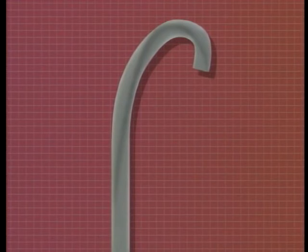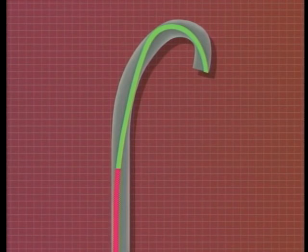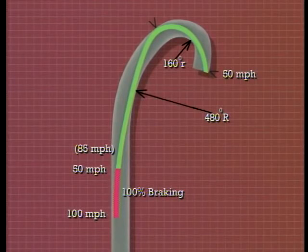In this decreasing radius corner, the car can't do the tight second part faster than 50 miles an hour. The driver who can't brake while turning must have the car slow down to 50 before the road turns. Clearly, the car could go faster in the first part. The radius is three times that of the second tighter part. In this particular case, we could do it at 85.